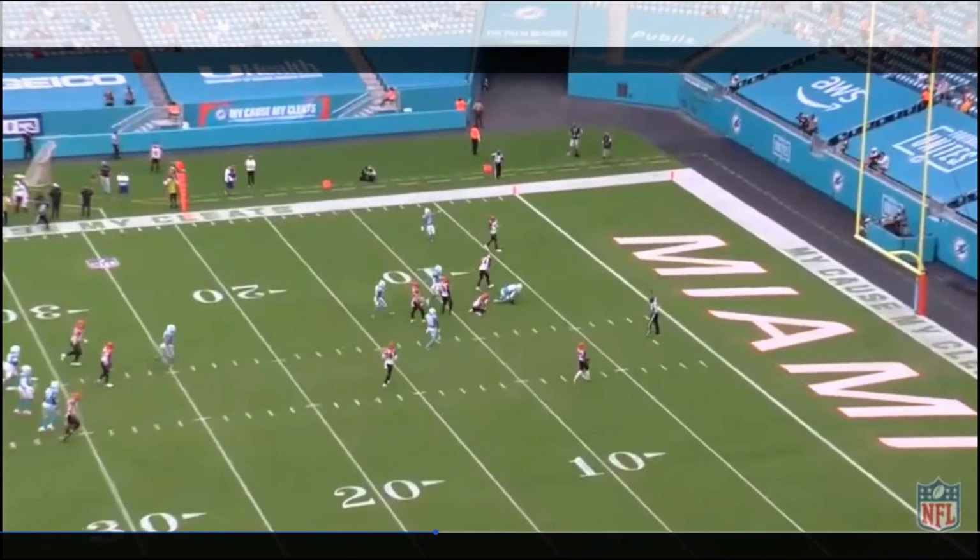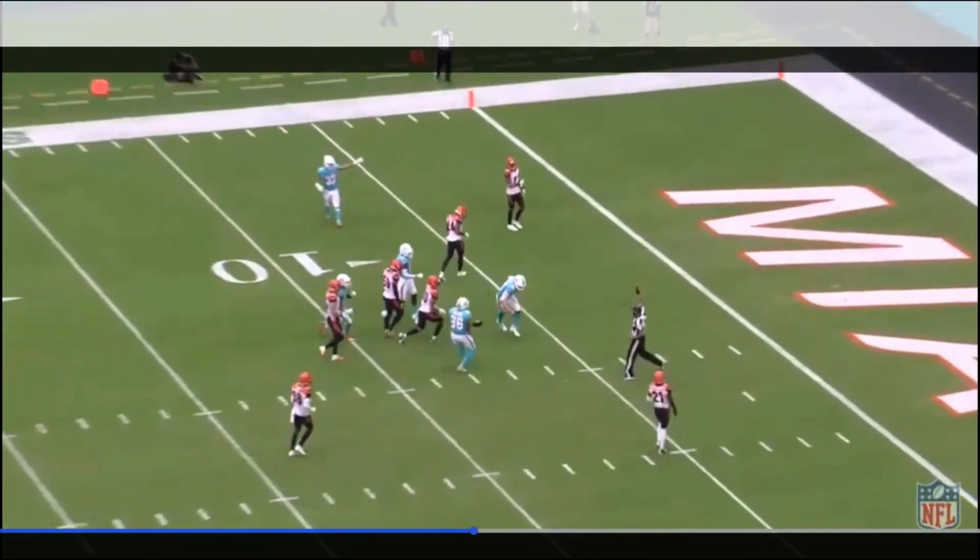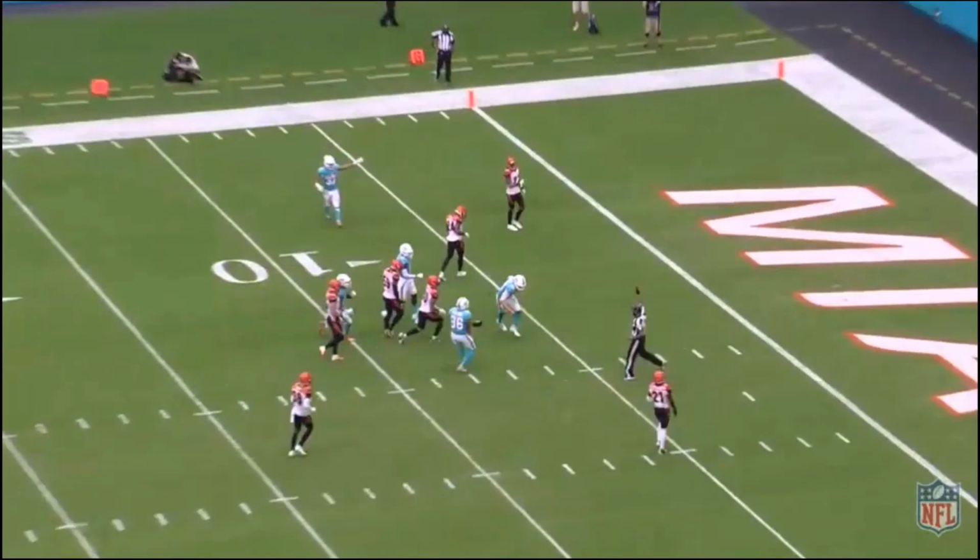All 3 wide receivers or pass catchers in his progression were all in the same eyesight, the same level. So he doesn't really have to even look around in that sense. He's going high, low for his progressions. He's delivering it. He's going high, he's going low, or he's throwing it away.